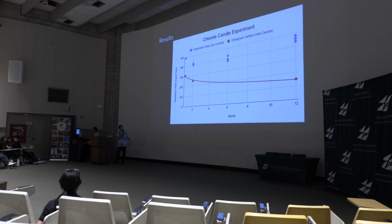As you can see, it starts high and it starts to drop as you move out farther. If we're trying to compare that to the blue experiment data that we got, the 1, 2, and 6 months follow that same slope. But if you look at the very end, the 12 months jumps back to being around where it started. We don't think that it's because the dry candle is different than the ones that we're leaving out, but we think that it's likely due to experiment error.